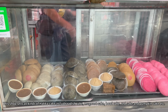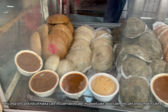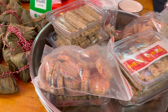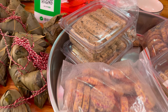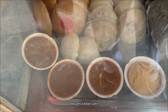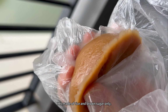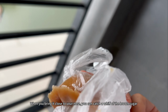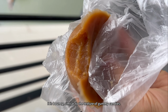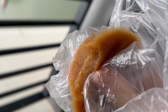This shop sells all kinds of Hakka cakes, including radish cake, mouthwort cake, bowl cake, red cake, and pumpkin cake, etc. I bought a bowl cake. It's made of rice and brown sugar only. When you bring it close to your nose, you can catch a whiff of the brown sugar. It is bouncy, similar to the texture of gummy candies.